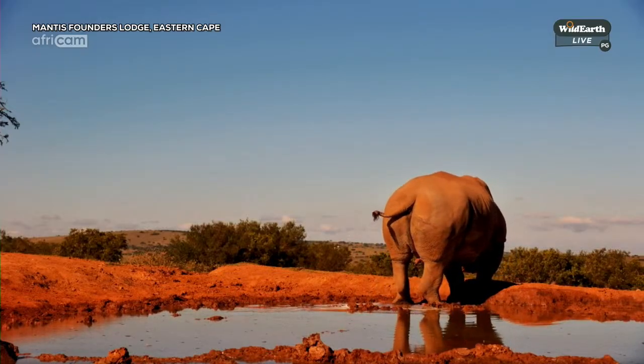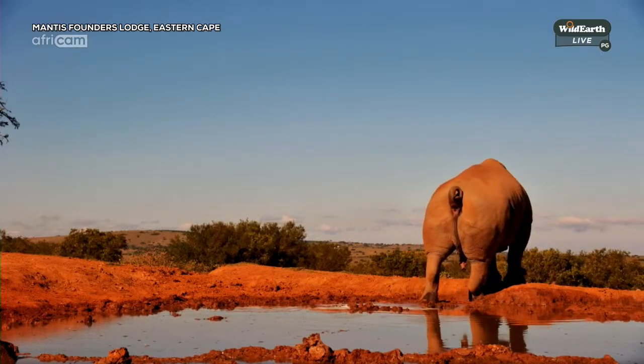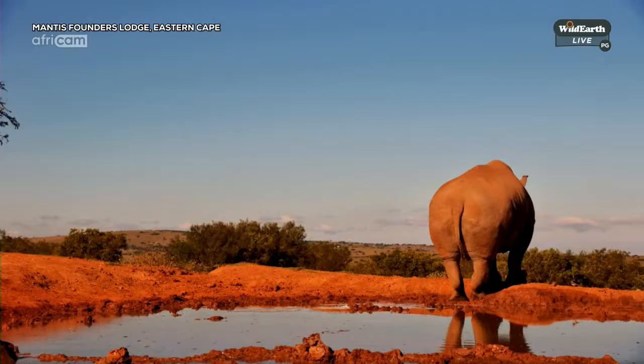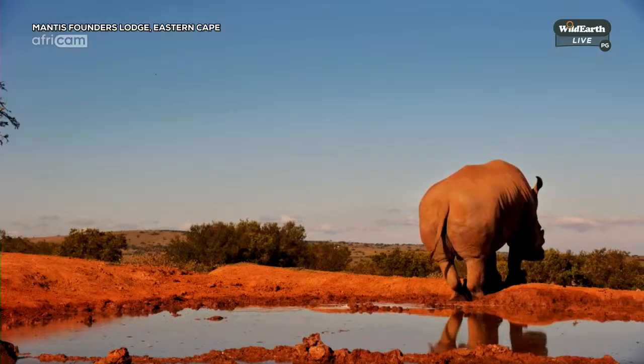So Erica mentioned there could be a rhino midden just to the left of the screen. Oh, it's a male. The female must have taken off with their little calf. So yeah, there could be a little midden somewhere, which is quite common in these areas. We have a watering hole. White rhinos are territorial, so the males will mark their middens and spend a lot of time on their middens here.